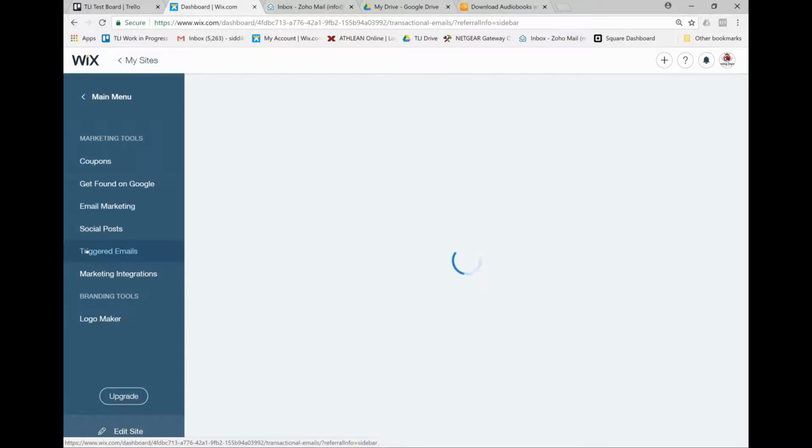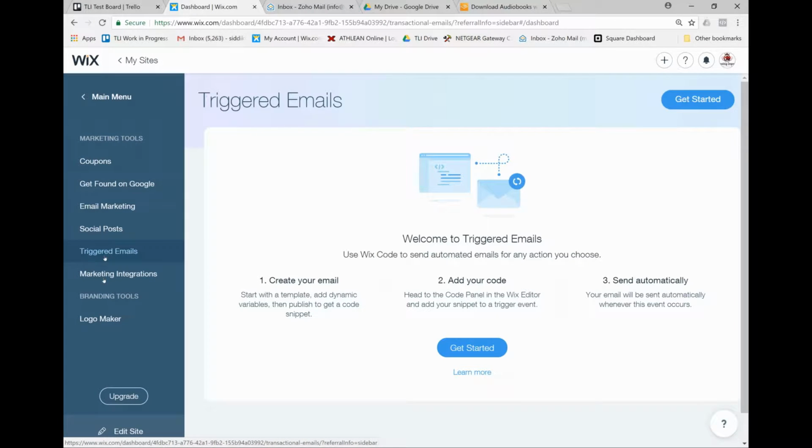Triggered emails I love, because instead of you manually having to go in and be like, oh, somebody bought something, so I need to send them an email, or oh, I need to remind somebody of this or that, they actually have triggered emails that you can create. Something starts the trigger, and you can select whichever one you want, whether it's somebody buying something, somebody asking a question, or subscribing, and then you can send out pre-made templates that are automatically triggered from those events. So it's pretty awesome, and we actually leverage them as well.